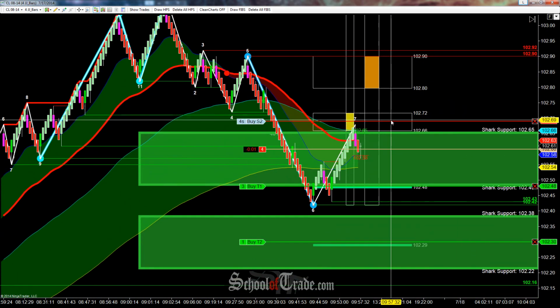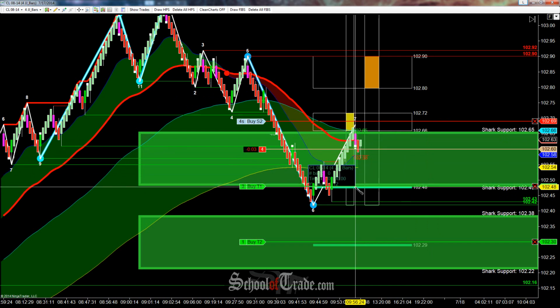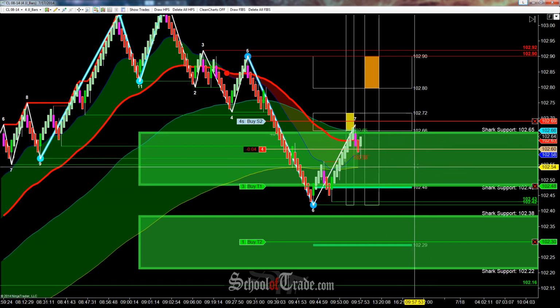Now, our stop is up here at 102.69. We're in short here at 102.60. So our stop is really only about 10 ticks, 9 ticks even. Not that big of a stop. And the nice thing about that is our first target down here at 102.48, that should be about 12. Yep, 12 ticks for that first target. Second target down here at 102.30 for 30 ticks. Nice little drop down there.